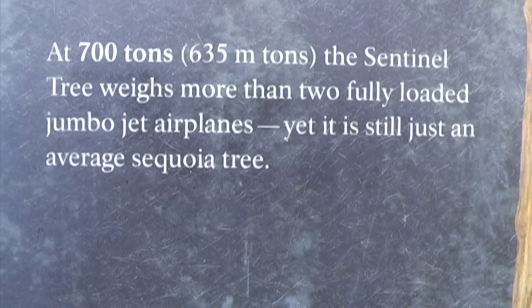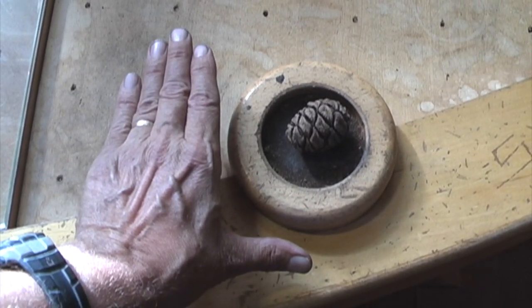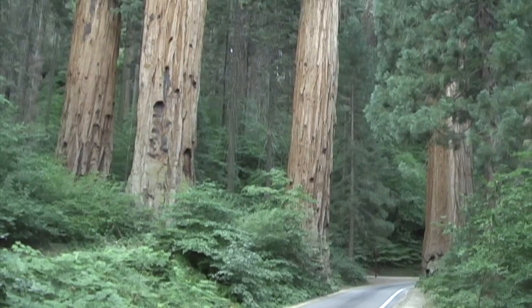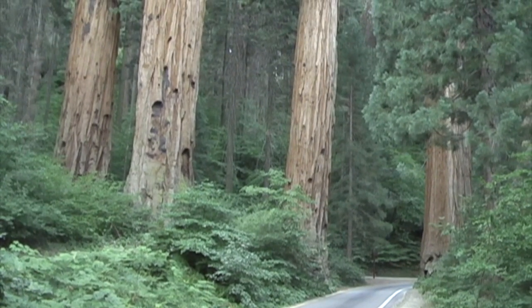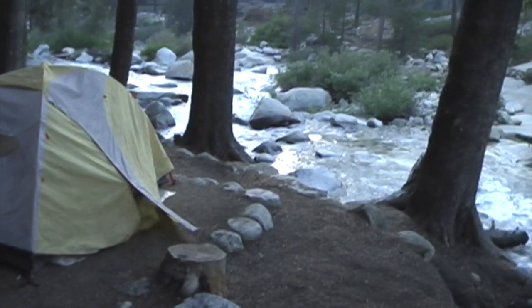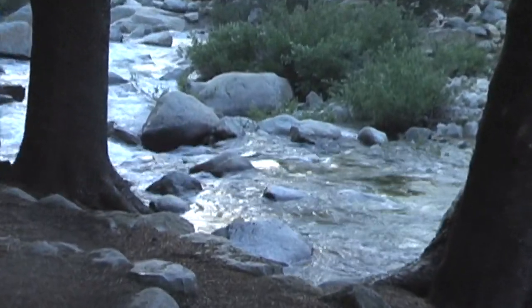Among the exhibits in the museum was the sequoia pine cone. That's right, these huge trees come from these little pine cones. After that, I saw a few more trees and then headed back to camp where I made dinner and got a good night's sleep. The next day I was up early and headed back to Glendale, my vacation over.